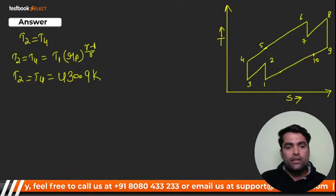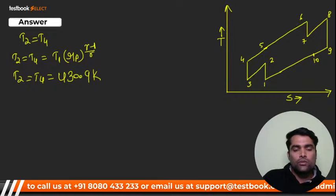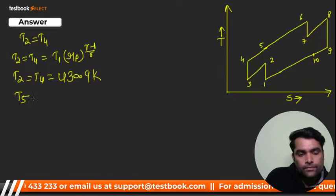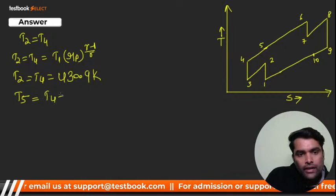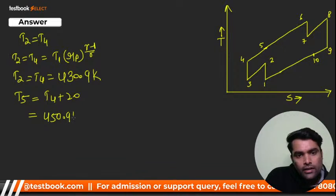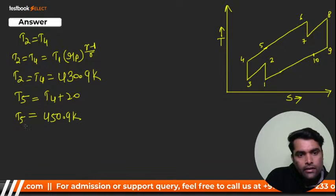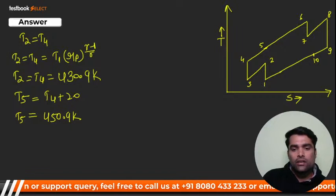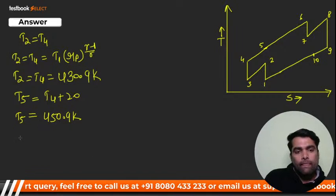If you get this one, then my dear, can I say T5 is equal to what? 20 degrees is given. So definitely it is what, my dear? 450.9 Kelvin, right? I got T5 as well. So definitely my dear, heat supplied will be what?